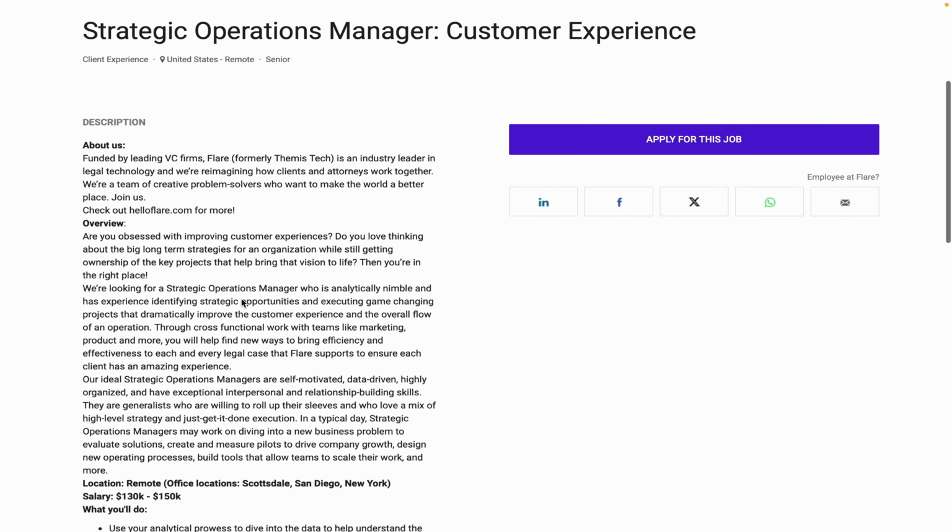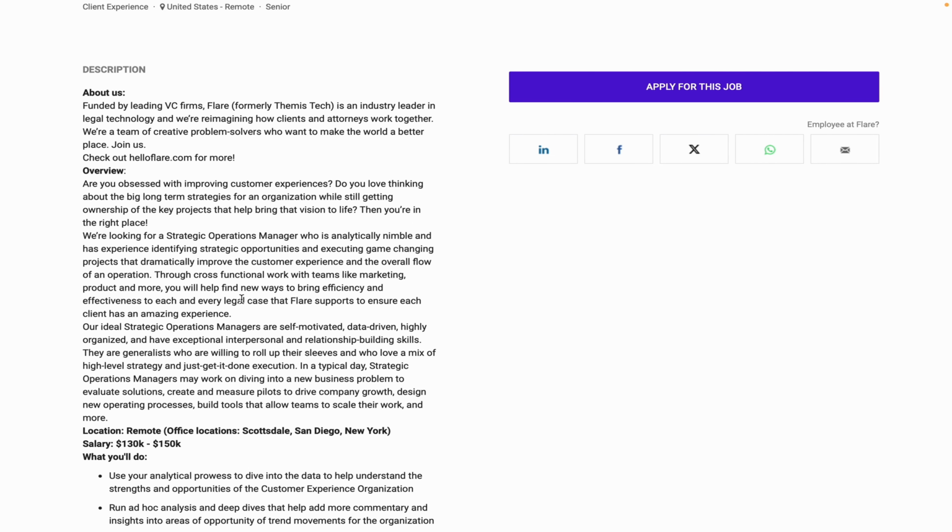So a little bit more about the overview of this job. They say you are obsessed with improving customer experiences. Do you love thinking about the big long-term strategies for an organization while still getting ownership of the key projects that help bring that vision to life? Then you're in the right place. We're looking for a strategic operations manager who is analytically nimble and has the experience identifying strategic opportunities and executing game-changing projects that dramatically improve the customer experience and the overall flow of an operation.